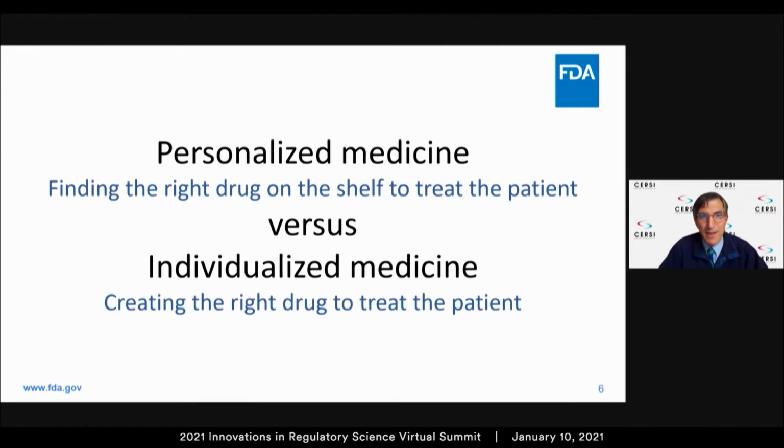And just to take a digression here into what we're really talking about. Personalized medicine was all the rage at the turn of the millennium, which seems a long time ago now. And it's moved now. I think we're thinking here, don't get me wrong, we still want to find the right drug off the shelf to treat patients when we can.